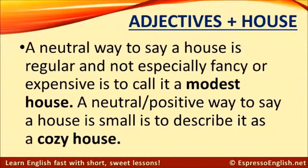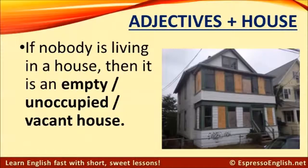A neutral way to say a house is regular and not especially fancy or expensive is to call it a modest house. A neutral and slightly positive way to say a house is small is to describe it as a cozy house. If nobody is living in a house, then it is an empty, unoccupied, or vacant house, like in the picture.